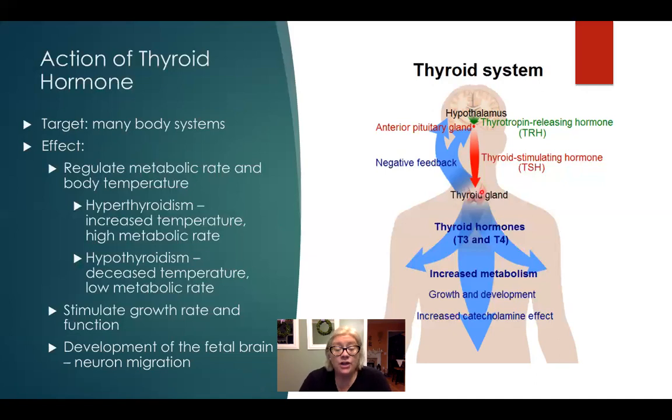When it binds to those target cells in the thyroid gland, it's going to cause those cells to release thyroid hormone. And the thyroid hormone is going to travel in the systemic circulation, and it's going to bring about increased metabolism, and it also could bring about growth and development. This increased catecholamine effect we'll talk about a little bit, but right now I just want to focus mostly on this increased metabolism and the growth and development.